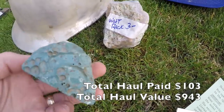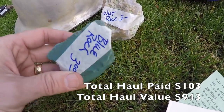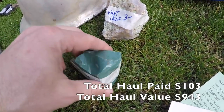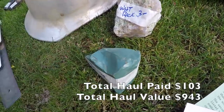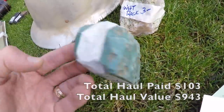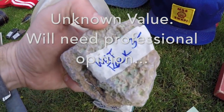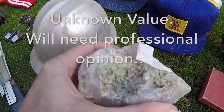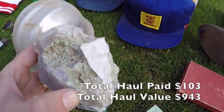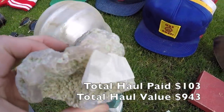Okay, found these 2 rocks there. I have no idea what kind of rock this one is. They just said blue rock. I paid $3 for that one. It's really cool though. Never seen it before. And sometimes rocks have value. It almost looks like jade, but I have no clue. Hopefully somebody out there can comment and say what they think that is. And then this one is a white rock for $3, but this one also had some really cool chunks in it. It looks like quartz with some kind of green crystals.